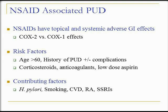So as far as NSAID-associated peptic ulcer disease goes, certainly you have to look at the drugs the patient is receiving. As you guys know, there are more COX-2 selective drugs. Currently, celecoxib is really the only one we have on an outpatient basis. There are some drugs that approach the selectivity of COX-2, like diclofenac and those types of drugs, which are often called COX-2 preferential agents.